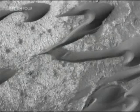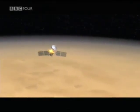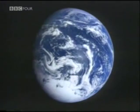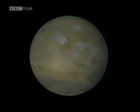The wind speeds, are they Earth-like as well? The wind speeds are very Earth-like. In fact, most of the atmosphere on Mars is very Earth-like. The rotation rate of Mars is 24 point something hours, so almost exactly the same as the Earth, as is the axial tilt of Mars, almost exactly the same as the Earth. So the seasons are the same as the Earth.